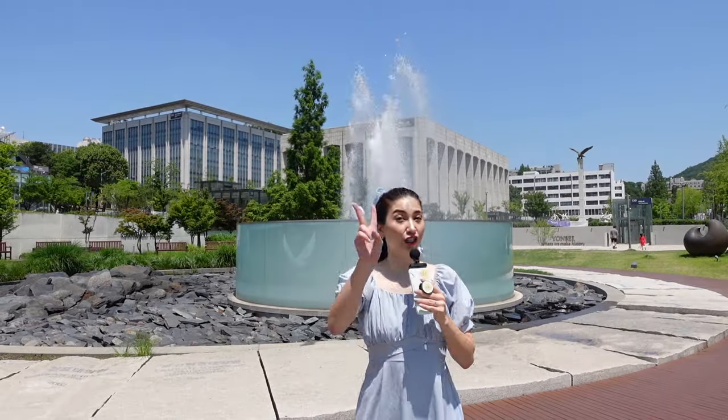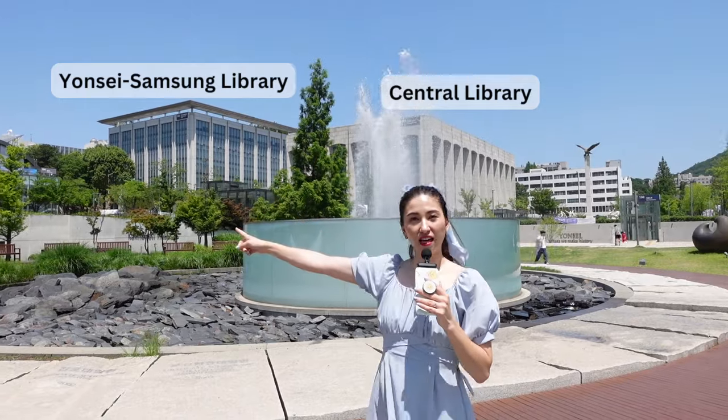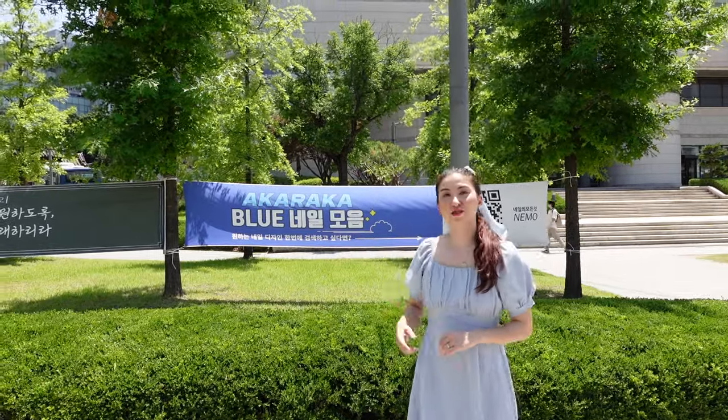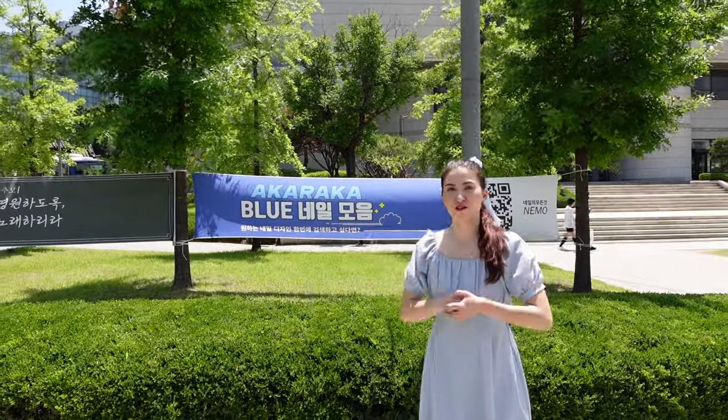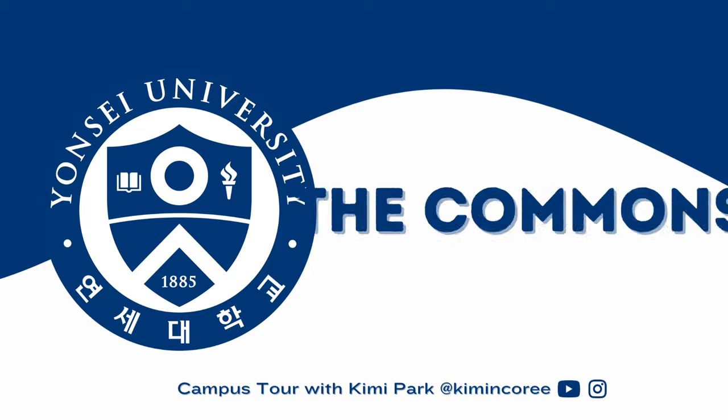And behind me there are 2 libraries. The one on the right is the central library, and the one on the left is a library that was donated by Samsung. And behind me on this poster, you can see it's written Akaraka, which is the scream of the students of Yonsei, as well as the name of the music festival that takes place here.